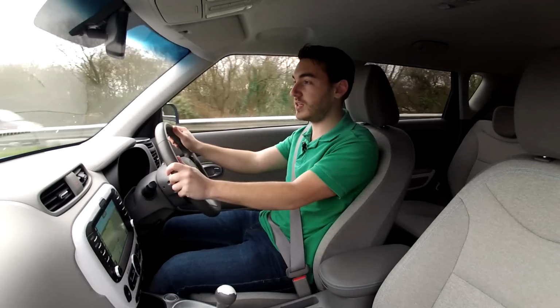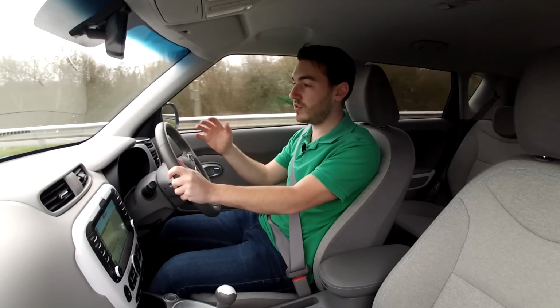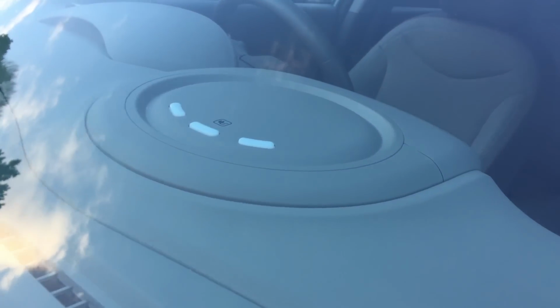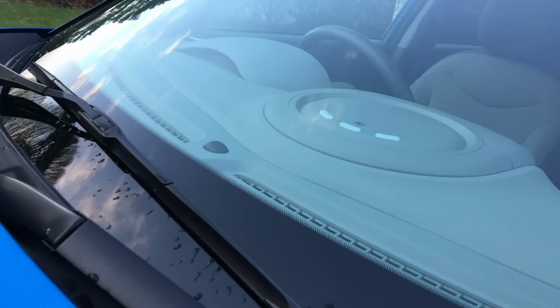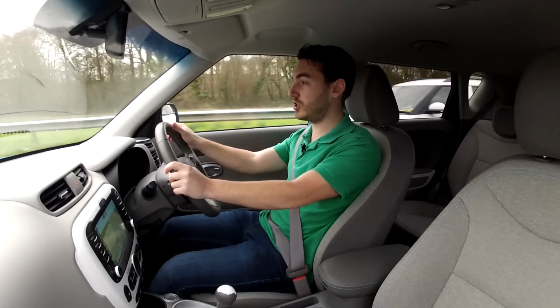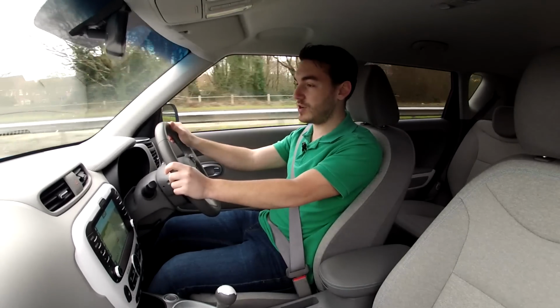Now there is a mode actually to save some battery where it just heats one side of the car if you're the only person in the car. It saves heating the entirety of the cabin. And mounted in the dashboard are these blue LEDs, which from a glance on the outside you can tell how much the car is charged up if you left it to charge outside a shop or outside your own house.